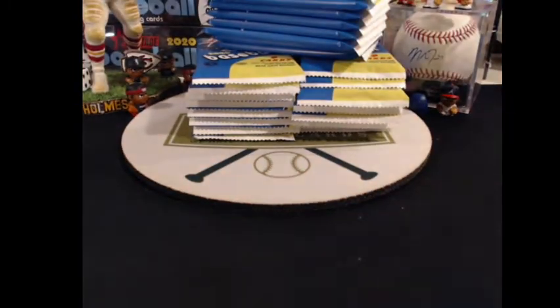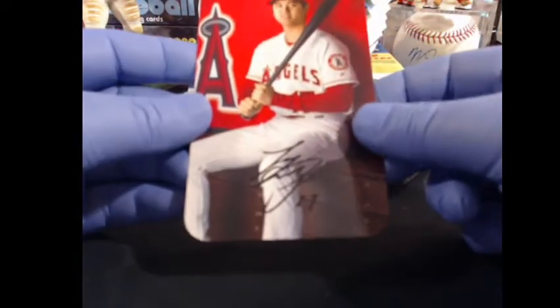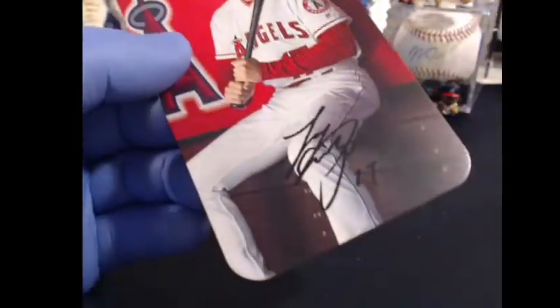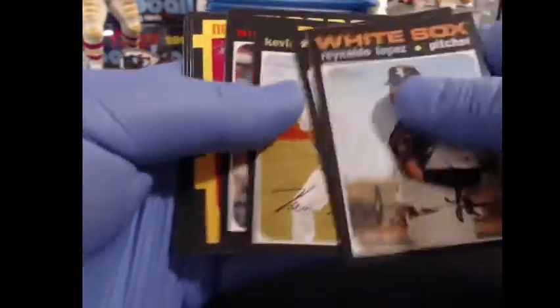Get knocked over. All right, box topper, Super Baseball. He seems like it. He really does. And there's an Ohtani box topper, just to go along with the other Ohtani, because the Angels haven't gotten enough yet. Just teasing. I just want everyone to get a hit like that, you know. All right, let's get going. Theus rookie.